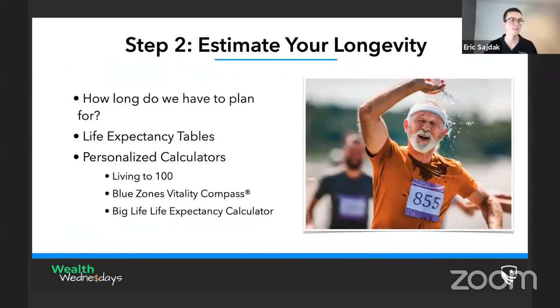So step number 2, estimating your longevity. So how long does our retirement savings need to last? And obviously no one knows the answer to this. It's what makes retirement planning so hard. Okay. How long do we need to plan for? Now you can go off basic life expectancy tables. The Social Security Administration releases one.